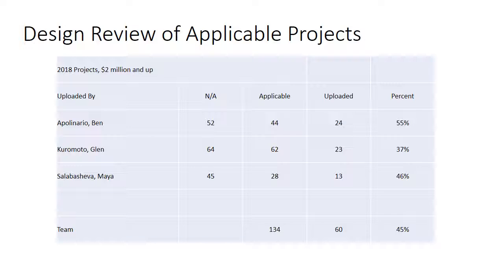The numbers that you thought you were looking at before, when you were looking at your own name, are actually these numbers. This is the goal. The goal was, and I forget what number we put in there, I think we put in a very audacious number, that we were going to review or be able to account for the review of 80% of projects that were $2 million and up. And we didn't quite hit that.